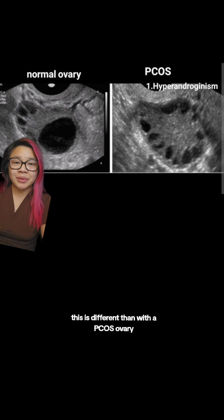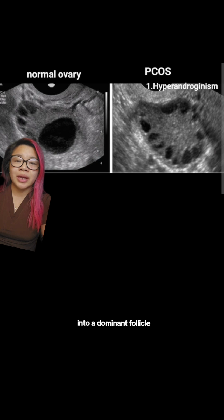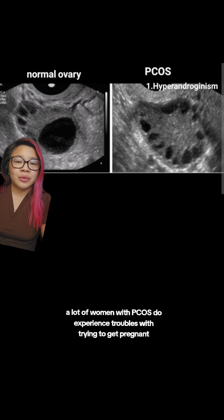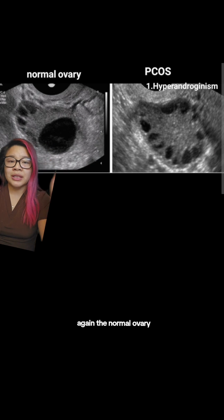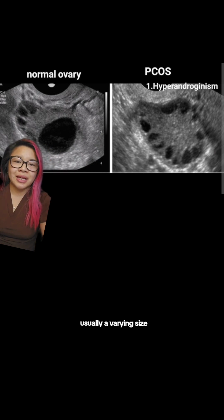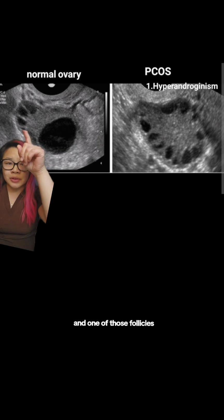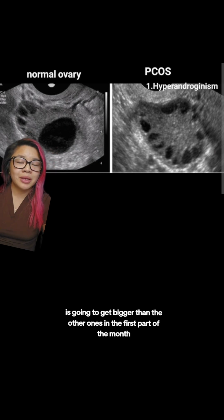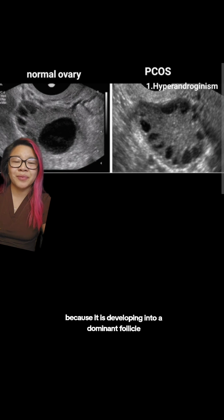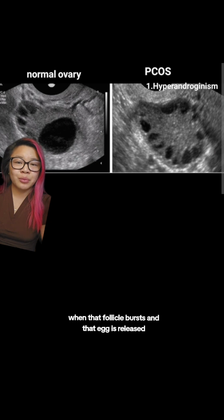This is different than with a PCOS ovary, where all of these small follicles are not actually going to develop into a dominant follicle. And therefore, a lot of women with PCOS do experience troubles with trying to get pregnant or just infertility in general. And this one over here, again, the normal ovary is going to have follicles, usually of varying sizes, instead of just a large number of tiny follicles. And one of those follicles, so again, one of these little black areas here, is going to get bigger than the other ones in the first part of the month because it is developing into a dominant follicle that eventually does release an egg, and therefore you have a chance to get pregnant when that follicle bursts and that egg is released.